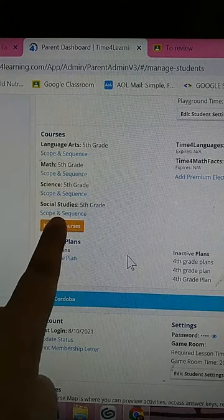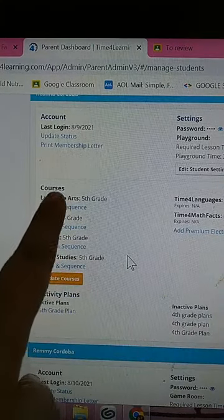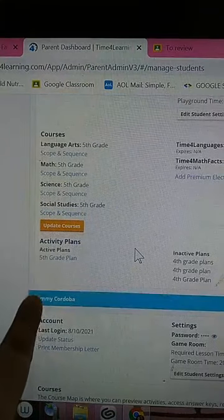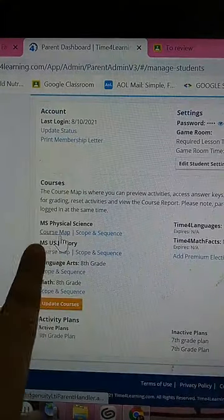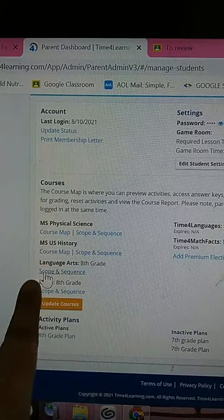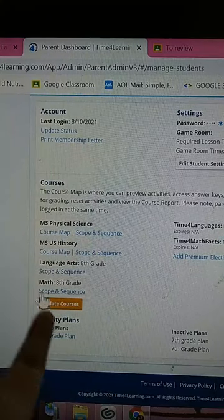So you can see here everything. Who's this one right here? This is Rihanna's right here. So she's in 5th grade, okay, so that's her 5th grade plan. This right here is Remy's, okay. This is Remy's doing MS physical science, US history. MS stands for middle school, language arts, math.